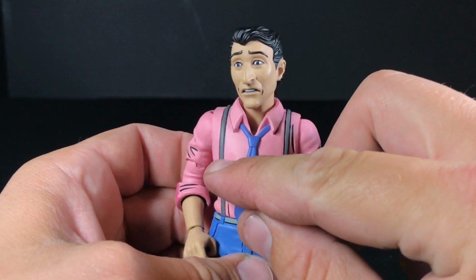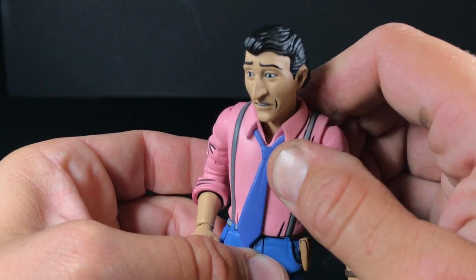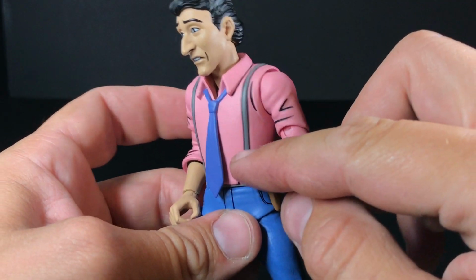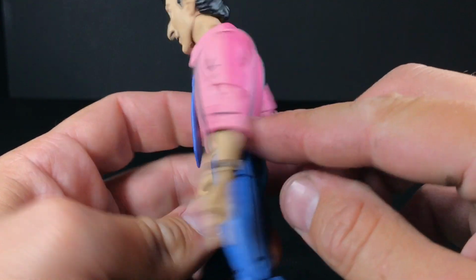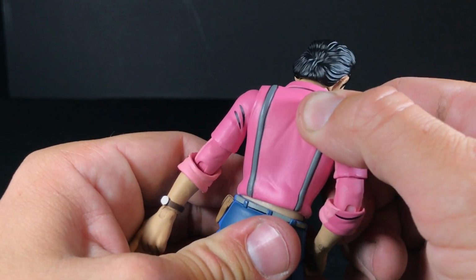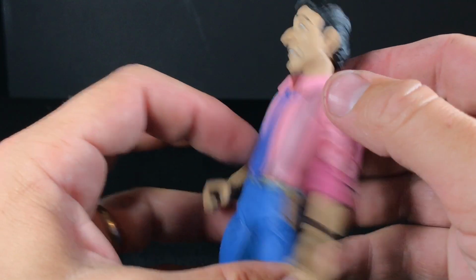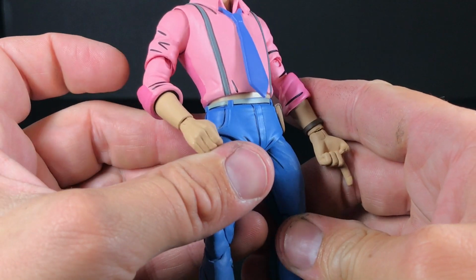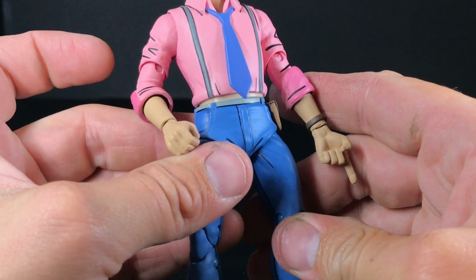It feels like he has some upper torso articulation. You can kind of feel like he does rotate a little bit, but because he has such a stiff vinyl t-shirt covering here, it's not going to make much of a difference at all for you. And even if you do look up, his suspenders disconnect from his pants.